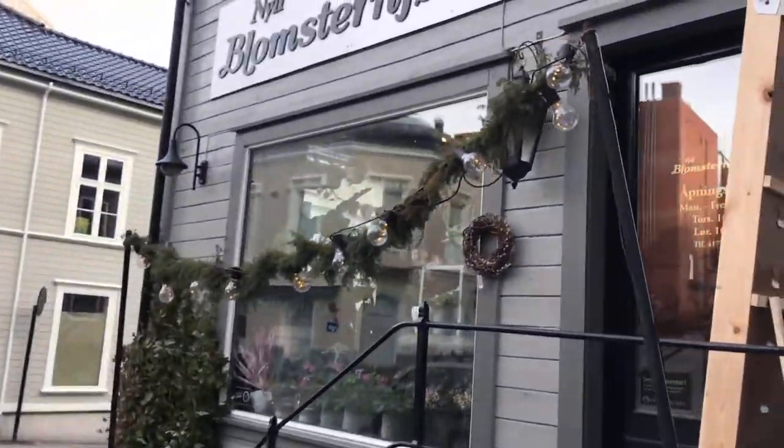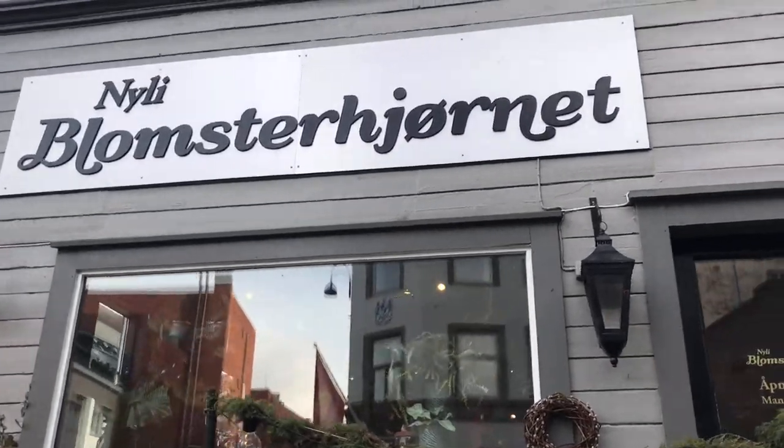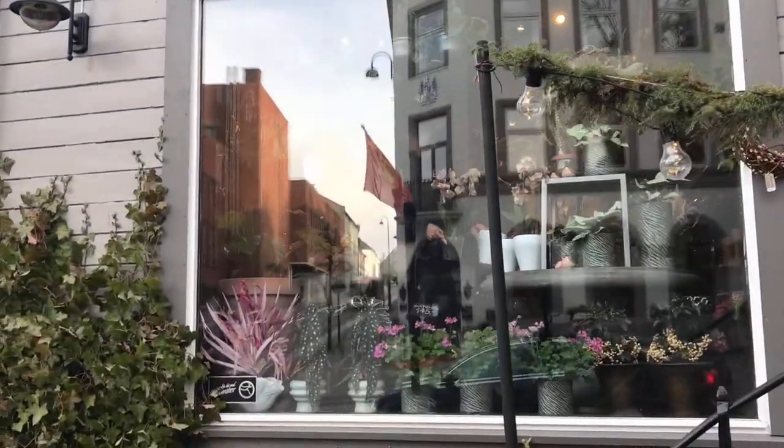The music is beautiful there. The ladies who work there are amazing. It was so much fun being there and listening to that buzz. I didn't know that people can buy so many flowers. People were coming, and they didn't have a minute to sit and relax. It was very nice. So here is my favorite flower shop, Nili Blomsterjorna. And we are going to look for inspiration right in there.